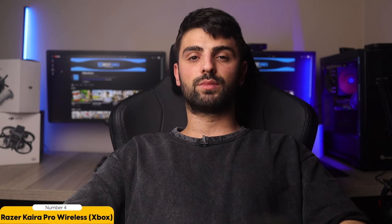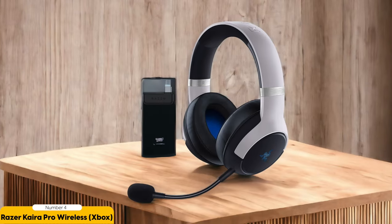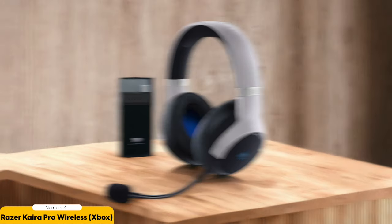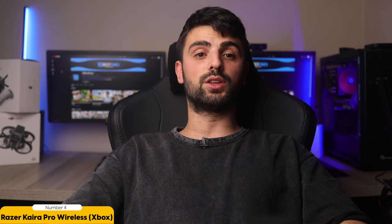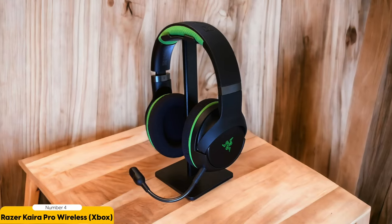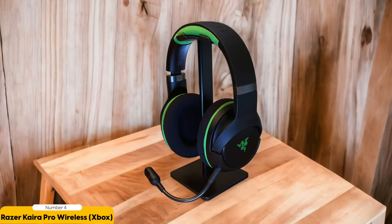Now let's talk about connectivity. The Kaira Pro Wireless isn't about playing favorites. It offers both Bluetooth and Xbox wireless connectivity options so you can easily switch between your Xbox console and other Bluetooth devices. Want to take a break from gaming and jam out to your favorite tunes on your smartphone? No problemo. The Kaira Pro Wireless has got your back. Plus, with a battery life of up to 20 hours, you can game to your heart's content without worrying about running out of juice. It's like having a never-ending power-up.